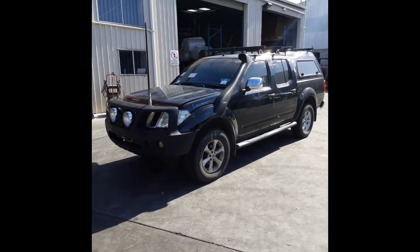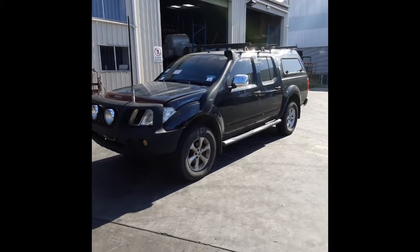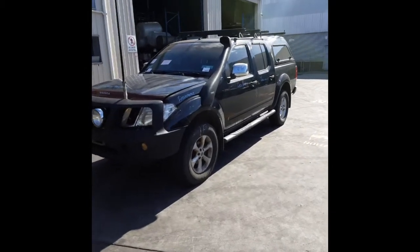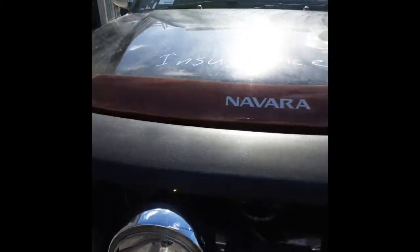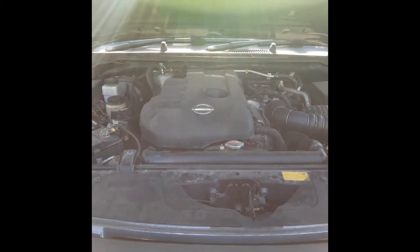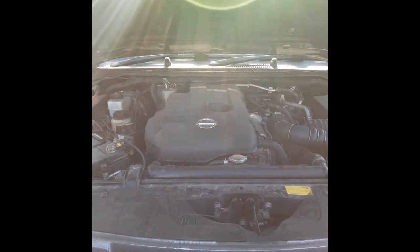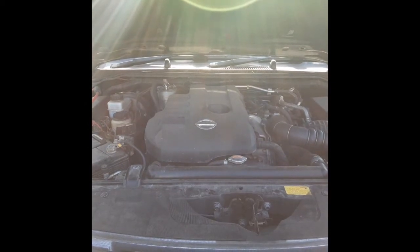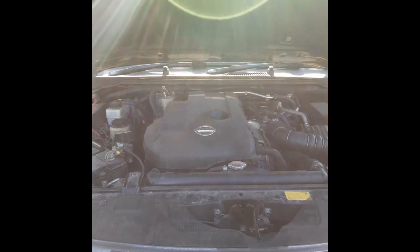Today we have a 2010 D40 Nissan Navara. This shape ran from the 9th month 2005 to the 8th month 2015. This vehicle sustained damage to the right hand side. This vehicle is fitted with a D40 2.5 litre turbo diesel engine backed by a four-wheel drive manual transmission.